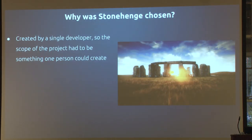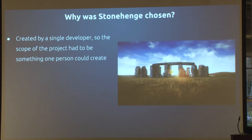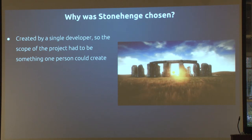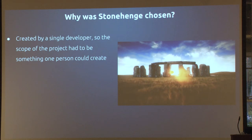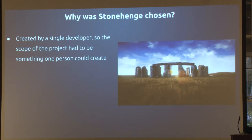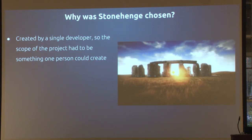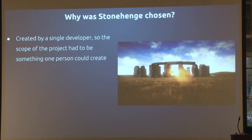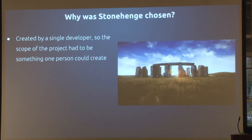So why was Stonehenge chosen? It was created by a single developer, so the scope of the project had to be something one person could create. I was learning how to do it, I was doing it by myself, and I was doing it with no budget. So it had to be a concept that was achievable. If I had chosen the Roman Colosseum, for instance, it might have been too hard to model all that by myself or find the models for it.